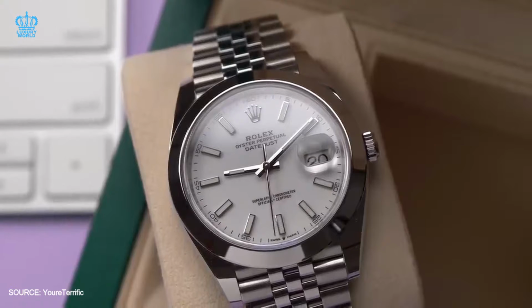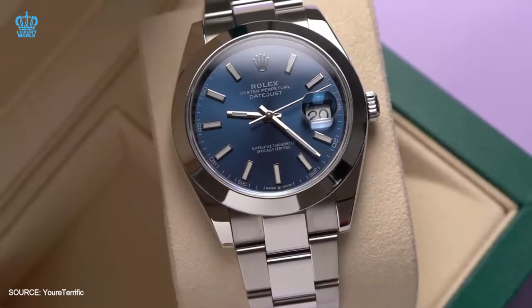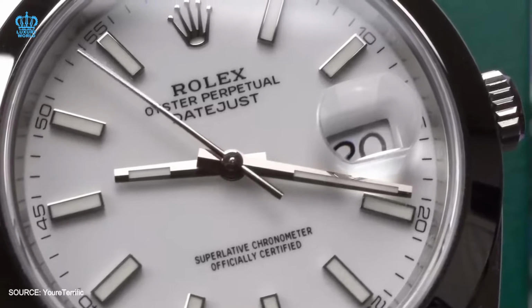The Rolex Datejust is a timeless classic, and it is no surprise you are considering adding one to your collection. It is often the initial and sometimes the sole luxury timepiece individuals purchase. Deciding on the right one for yourself can be challenging.